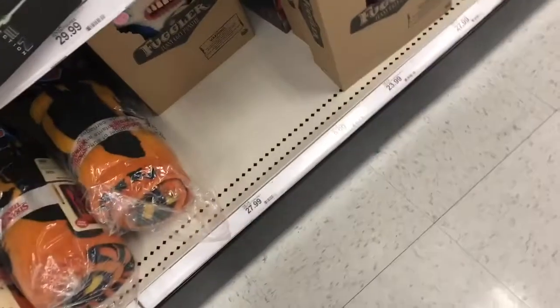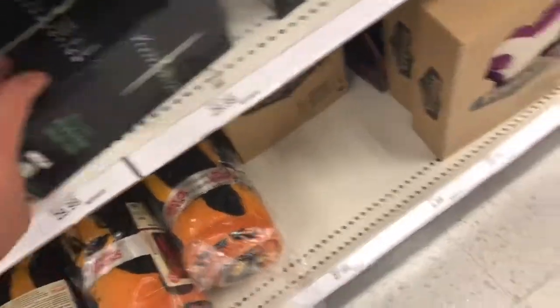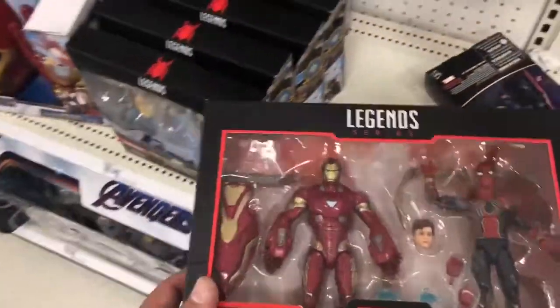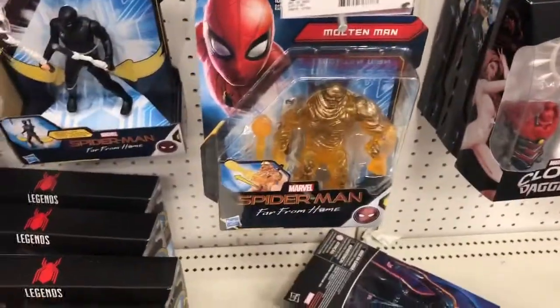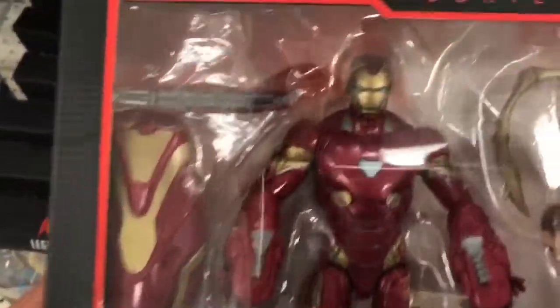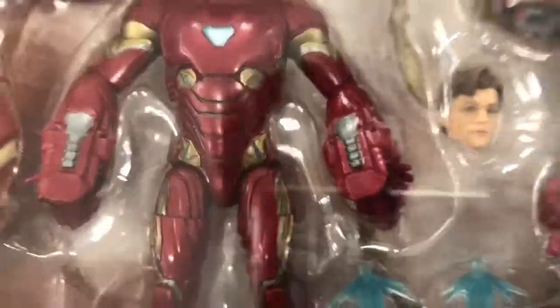Well, these are new, but it's a lunchbox. So there's the alien. Same old, same old. And other than that, that's basically it. There's multiple men there. Pretty good two-pack. Nice head sculpt, looks just like him.